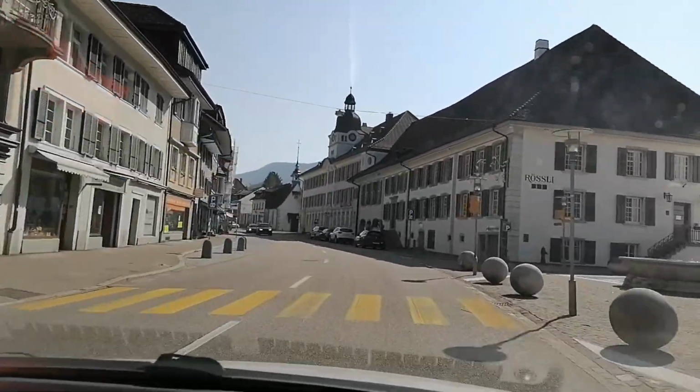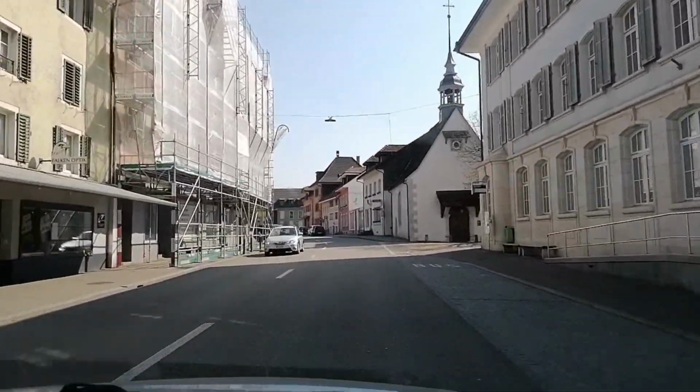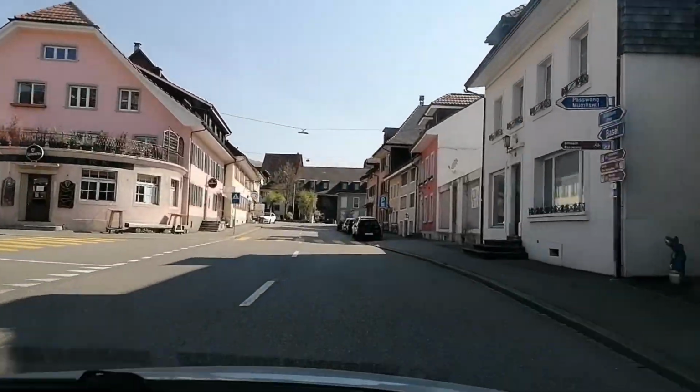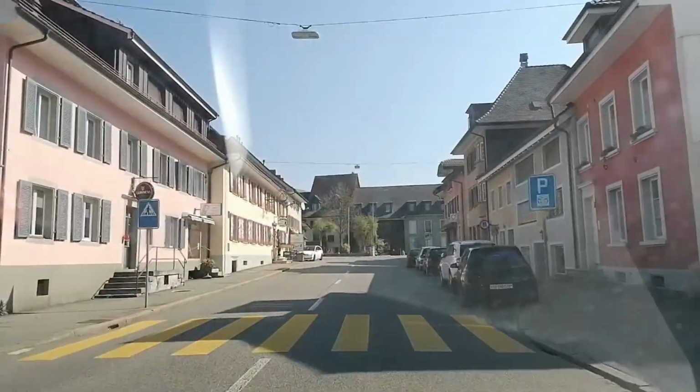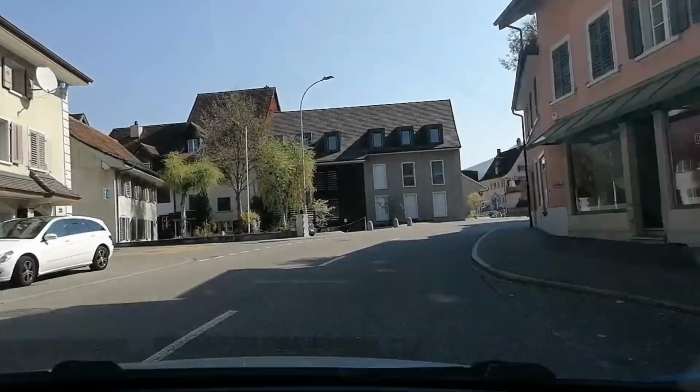We are now approaching the town center. This town still has some old charm in it. There are not many huge big apartments, at least in this part. After that, we will be driving up to the mountains.